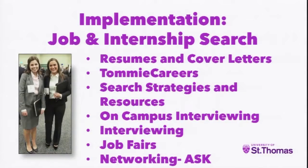So next, we have a lot to talk about, the implementation phase. This one is big, okay? So resumes and cover letters are the one thing that we can count on seeing a student in our office to go over every single day. Some days we go through 15 or 20 of them, okay? So a resume and a cover letter is probably something that a student wants to start creating the second they get here, if not before.